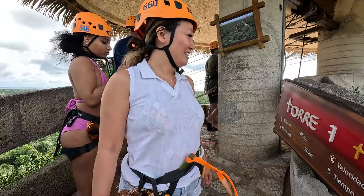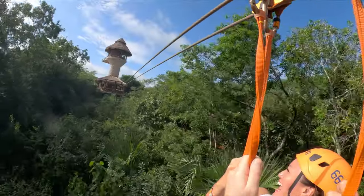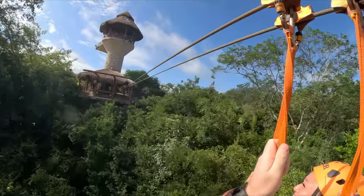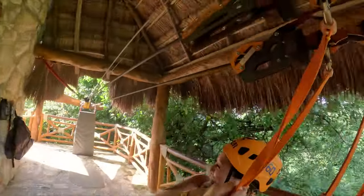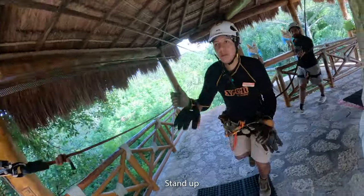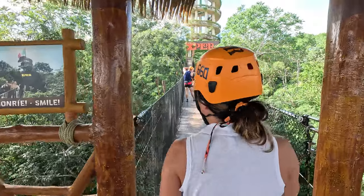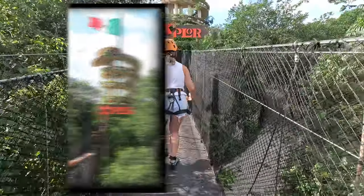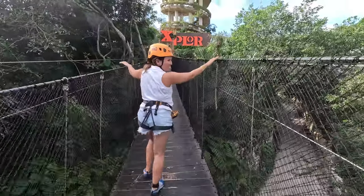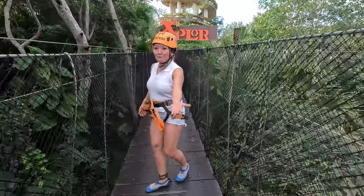Yay! 45 meters. We feel secure knowing that we are in good hands, as they consistently prioritize our safety. How are you? Everything good? Good. Yeah. Crazy woman, where are you running? In between the towers are hanging bridges that you have to cross. Let's Xplor!